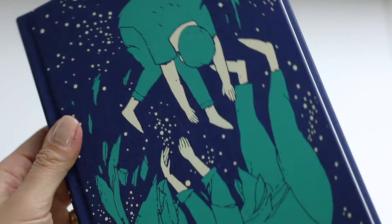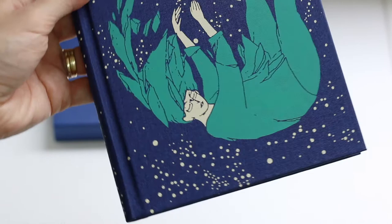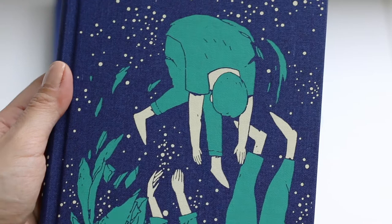Today I'd like to share with you this beautiful Folio Society copy of A Wrinkle in Time, written by Madeleine L'Engle. This copy is introduced by Meg Rosoff and illustrated by Sam Richwood.